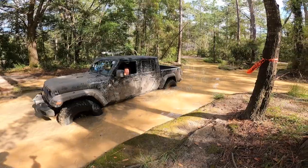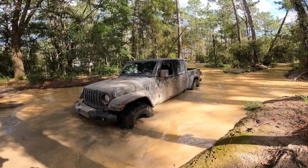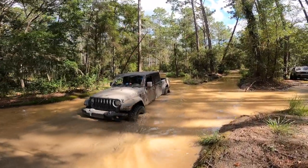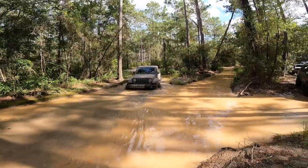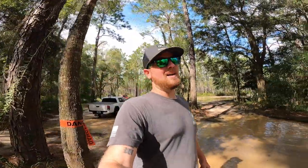Oh yeah, it's right at the bottom of the door. Nice. He reversed all the way through it. Sometimes that's how you gotta do it. Test it out, that way if you do drop into a hole, it's not the motor.